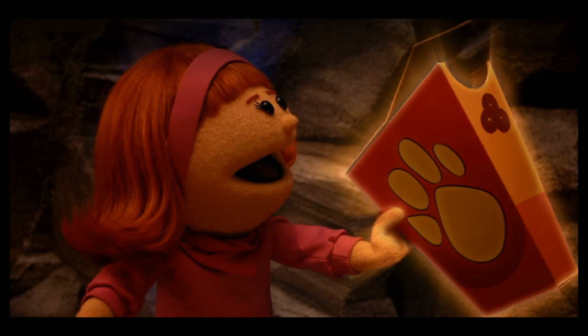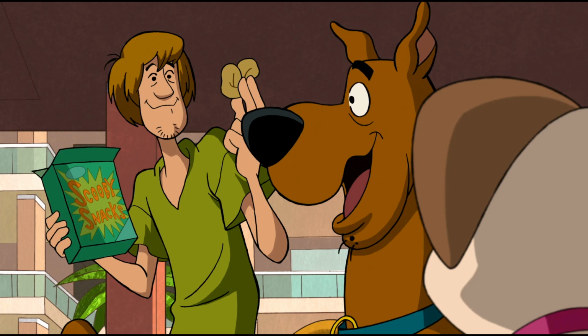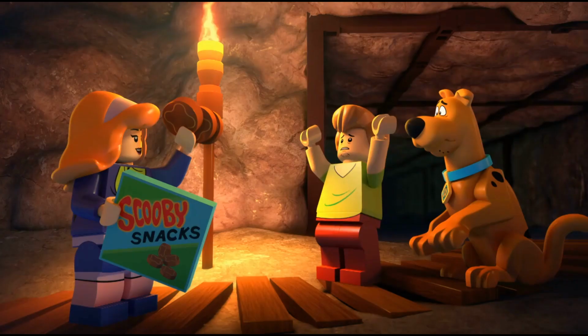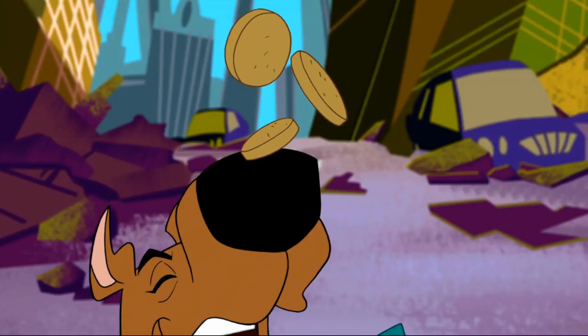That's cool. In Franken Creepy, it was similar to the one from Mystery Incorporated. Same thing with the Beach Beastie episode. And then there was a Lego version of the Scooby Snacks box. This was from Moon Monster Madness. This was the video game scene, so it was a little bit different than the rest of the movie, but these were the Scooby Snacks.